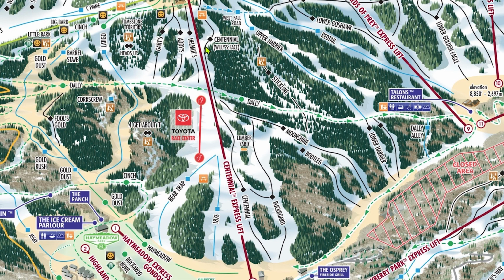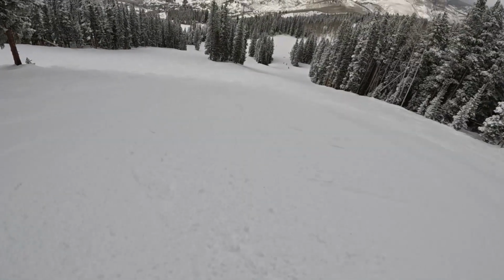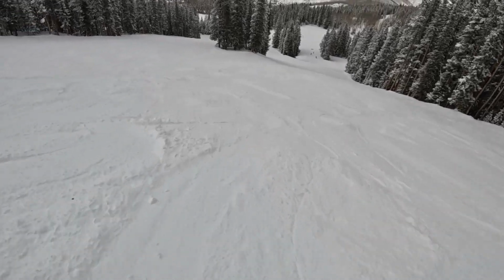Something else to note is that this middle portion of Centennial would pass as a blue anywhere else, so if you're an intermediate, you can come down Upper Latigo, pop across on Dally, and then hit Centennial to Bear Trap or 1876. But in all honesty, if you are good on blues, these blacks are a great first blacks to try. They get a touch icy from time to time, but they're not bad overall. Just check the grooming report at the top status board or online, and then hit the groomer.